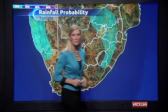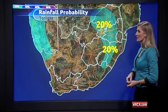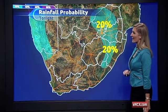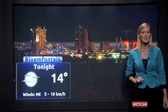Now, overnight, we're still keeping in a slight possibility of thundershowers, but we're keeping that chance quite low due to the slow start of those thunderstorms over the northeastern and eastern interior, and we're also expecting those thunderstorms to move in along the west coast.